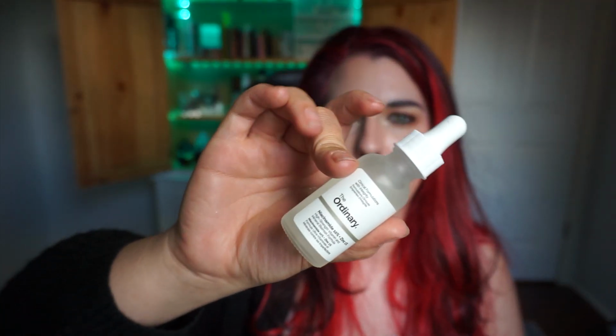Then I did also get, it's this package, but I have it out already, the Ordinary Niacinamide plus Zinc 1%. So I never actually used the niacinamide before until this guy, and I don't know how I feel about the Ordinary products, if I'm being quite honest. I don't know. They're just kind of like meh. I have enjoyed this so far.